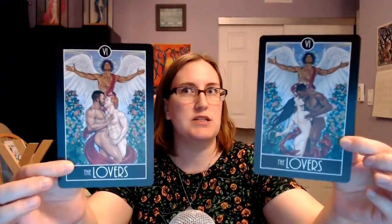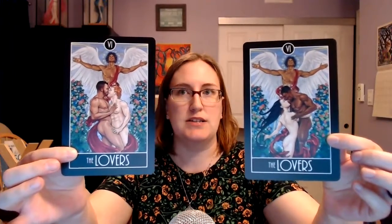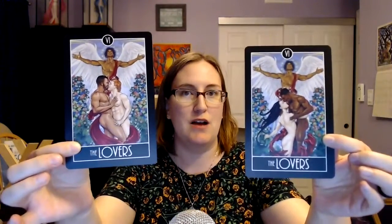But here we have more of a traditional Lovers card, man, woman. We've got the angel in the background. And then we also have two males in this one. I guess it would have been nice to have thrown in two women, but I get where he was going with this. This is really great because if you use this deck for client readings, you can swap out the cards. You have the option of swapping out what relates to you. And these are both brilliantly drawn.